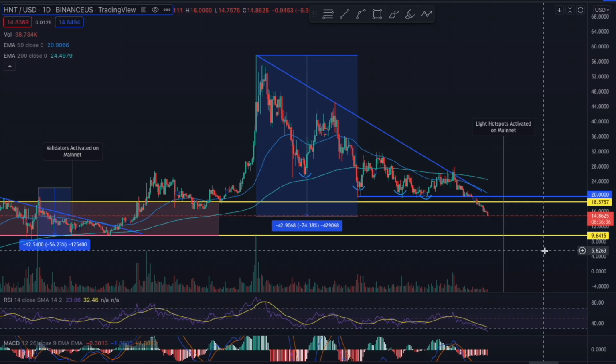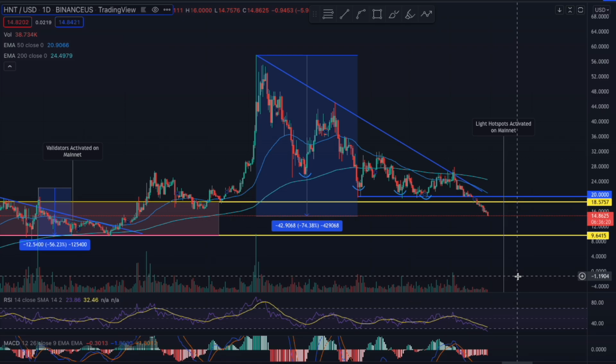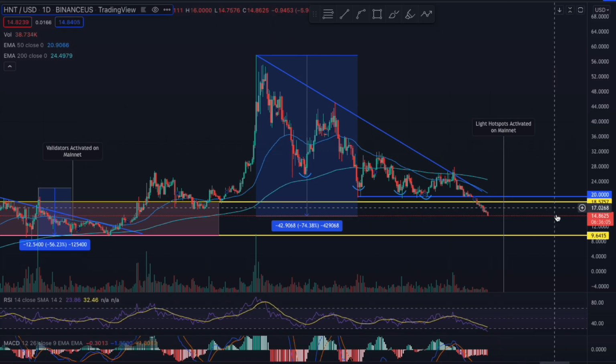So when we're thinking about what is going on here with Helium, we have to look at the fact that the price of HNT from the marketplace is getting completely obliterated, for lack of a better term, right now. But if you follow the channel and you're paying attention to what's really happening with Helium, you will know that the demand side here has never been stronger. We have some of the highest weeks of demand side protocol fees that we've ever experienced, and we have the light hotspot migration about a week ahead of us, one of the largest and most positive upgrades to the network that Helium has ever experienced.